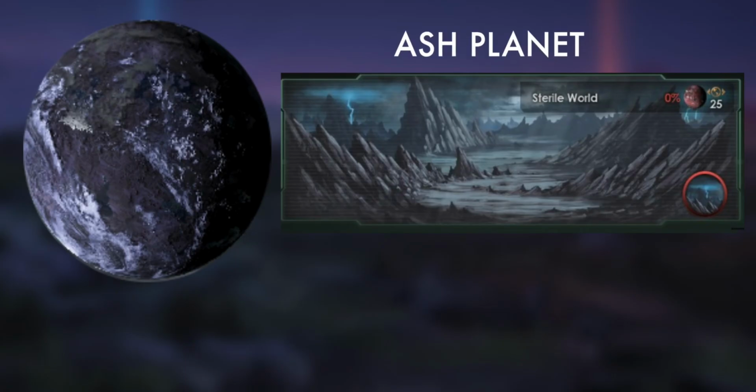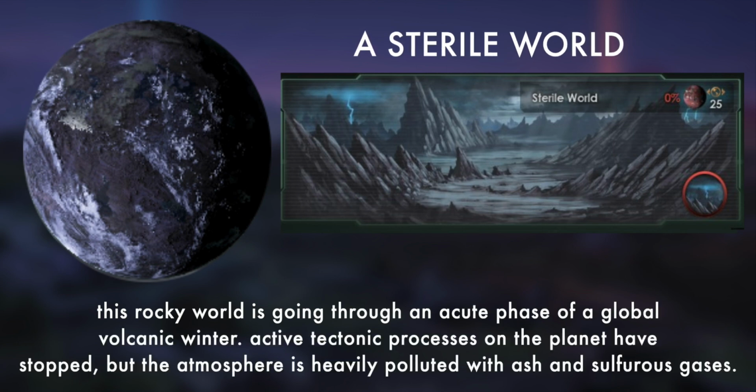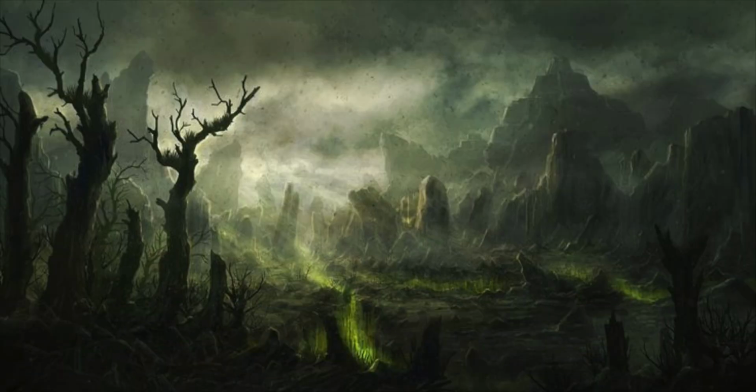Number 14. Ash planet. A sterile world. This rocky world is going through an acute phase of a global volcanic winter. Active tectonic processes on the planet have stopped, but the atmosphere is heavily polluted with ash and sulfurous gases. The dense cover of volcanic emissions has led to an anti-greenhouse effect, and sunlight hardly reaches the surface.